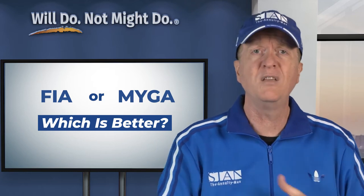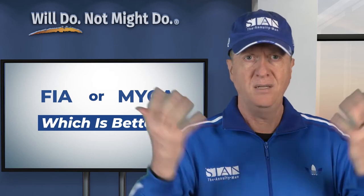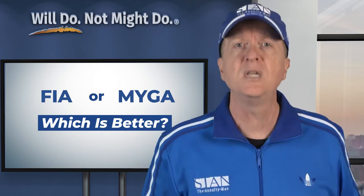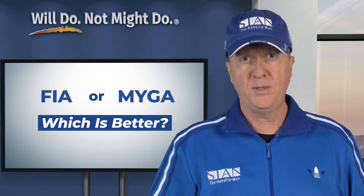You're not going to lose any money if the markets go down. If the market just goes crazy and your Learjet hits the mountain, or the president's Learjet hits the mountain, and there's chaos in the markets, you're not going to lose any money with either of them. That's a good thing, okay?